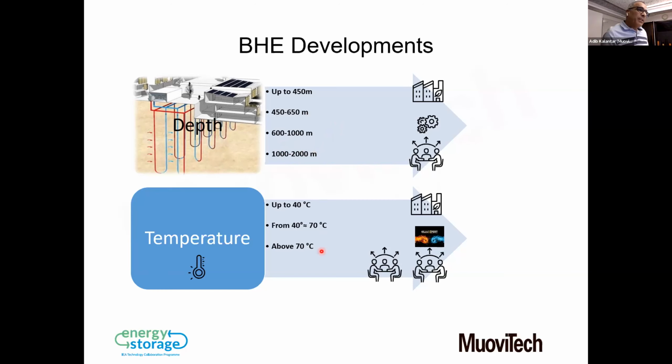When it comes to temperature applications, up to 40 degrees Celsius, we already have solutions that are commercialized. From 40 to 70, we have done some prototypes and demonstrations, and today I will share some of the results from that. Above 40, up to a limit of 100 degrees, we are doing research, and I will share some information about the progress on that, but it's not really commercialized yet.